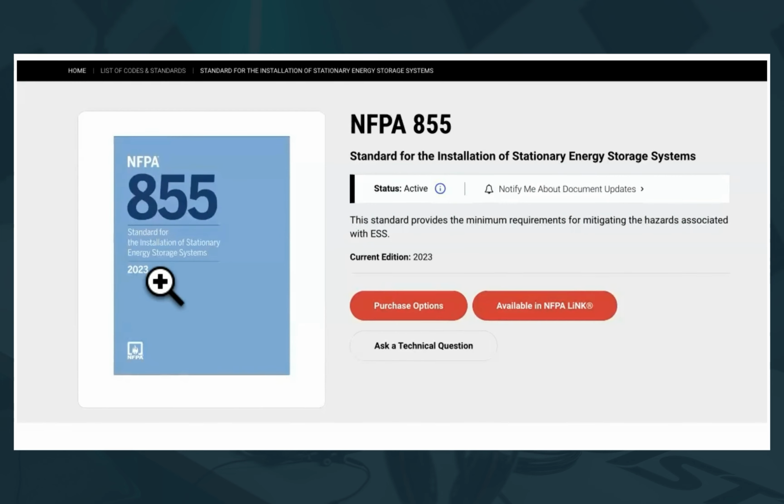And it is not something that's adopted. It's something that might be used when somebody installs an energy storage system. If there's an EPC and they have a contract to install a big energy storage system, they might be required by that contract to do it according to 855. And a lot of times the 855 stuff is also incorporated in the building and fire codes, like I said, the ICC codes, which are published by a different organization. We call it the ICC codes for the International Code Council, and they compete with NFPA, the National Fire Protection Association. The most widely adopted code probably in the world is NFPA 70, which is the National Electrical Code.